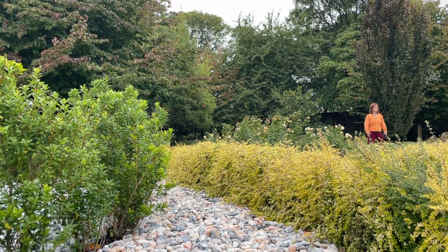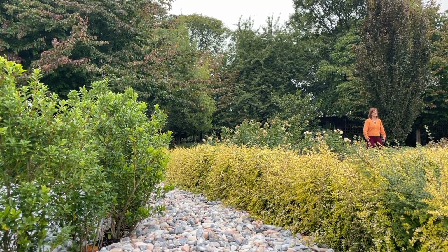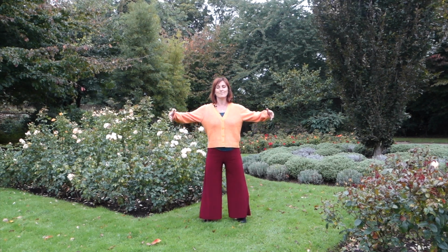And we prepare to the next elemental movement, which is fire, corresponding to summer. And that rules the heart. So we breathe in, breathe out, forming this lotus mudra.